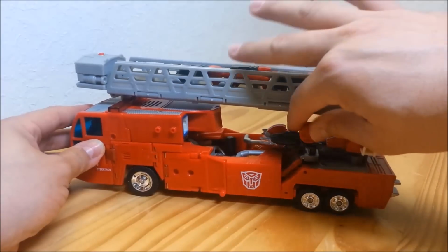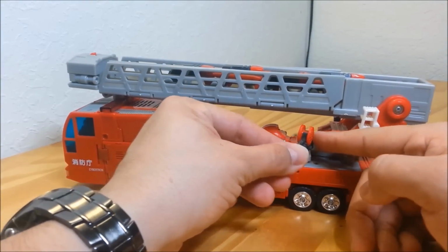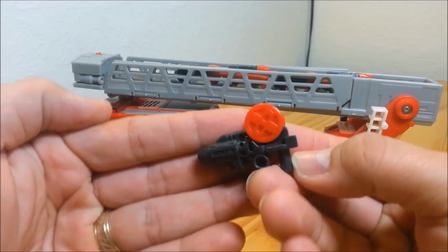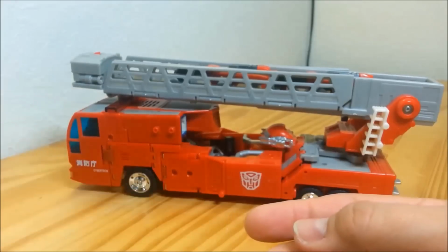He's got this water cannon on the side here, and I don't know how well that's showing, but you can kind of rotate this guy around, and this is also removable. I'm going to go ahead and remove this now because this is going to become Optimus's handgun when we get to robot mode. So there's that real quick, and we'll set that off to the side.